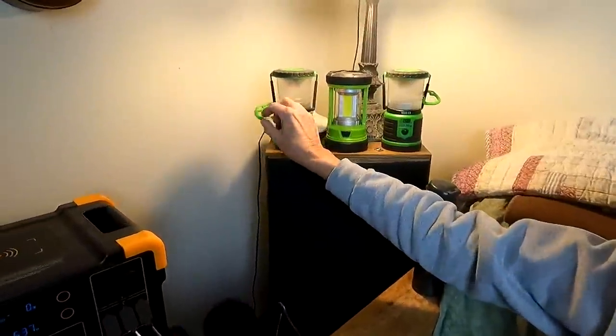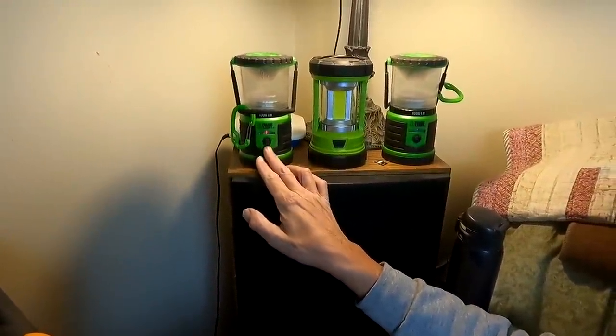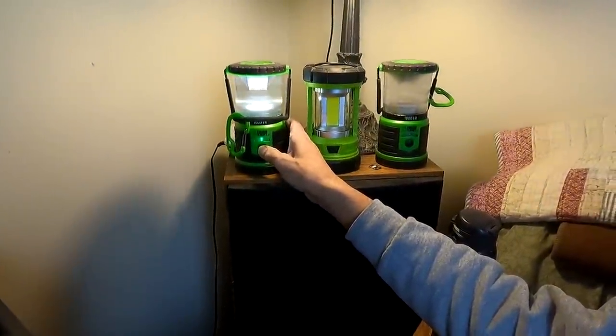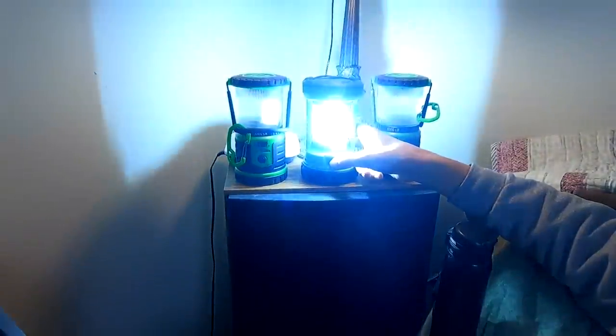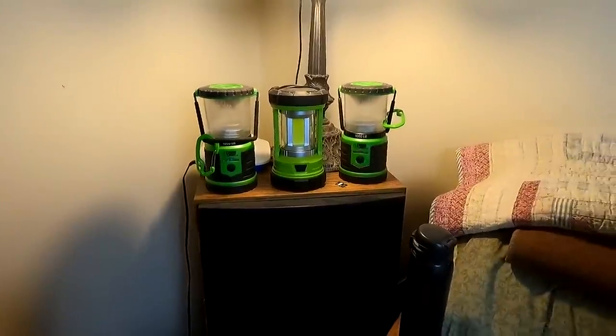One of the things that we've talked about is you want to make sure that you have light. So we have these really nice tough light lanterns. These are the 1,000 lumen lanterns, and these are all charged up and ready to go. And I also have the 3,000 lumen lantern, and it is charged up and ready to go, so we will not be in the dark.